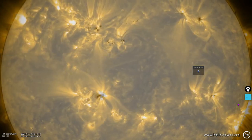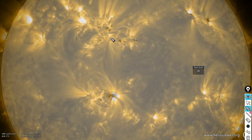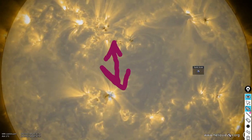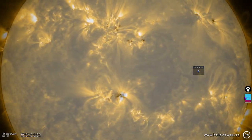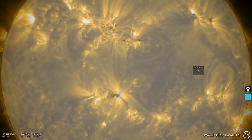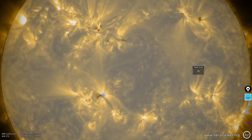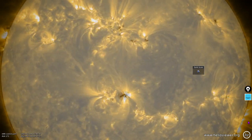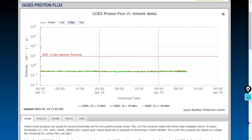And once again, don't forget about this plasma bridge. You can see some of it happening right in here. There's a little bit of an exchange going on there. Plasma flowing back and forth between those sunspots across the solar equator. And those 2 sunspot groups are massive indeed.